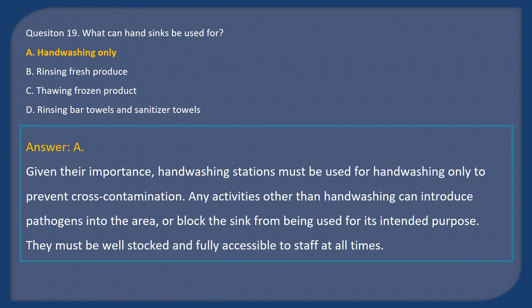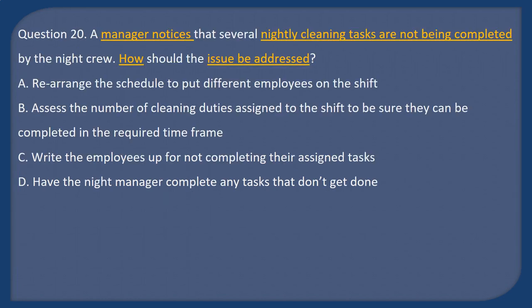Answer A. Given their importance, hand washing stations must be used for hand washing only to prevent cross-contamination. Any activities other than hand washing can introduce pathogens into the area or block the sink from being used for its intended purpose. They must be well stocked and fully accessible to staff at all times.